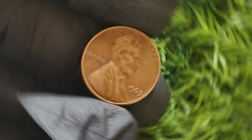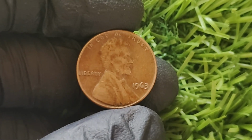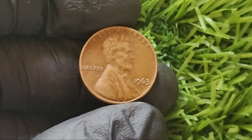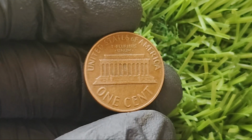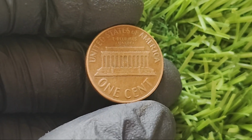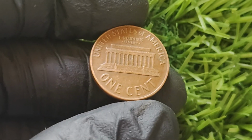Hey there, coin hunters and curious minds. Imagine this for a moment. You're rummaging through your old coin jar, just looking for a quarter to get your morning coffee. But instead of 25 cents, you find a penny, a 1963 Lincoln Memorial penny with no mint mark. You think nothing of it. It's just a penny, right? But that tiny copper coin could be worth $1.3 million.